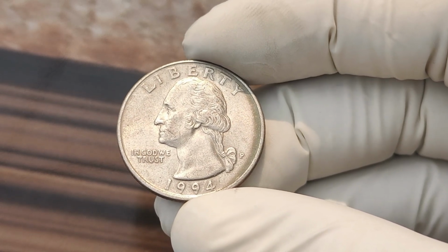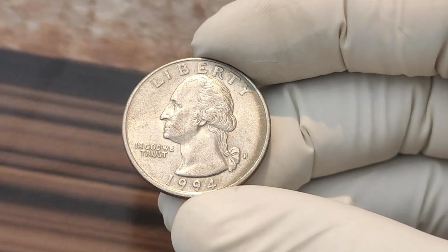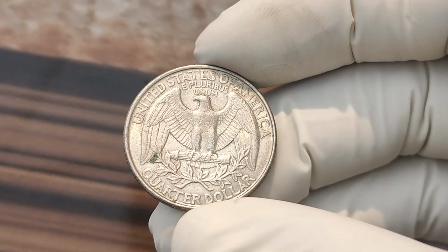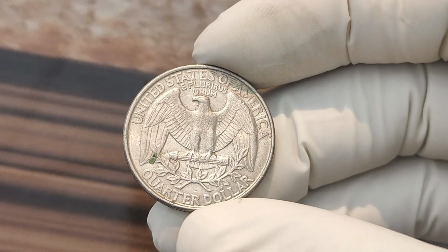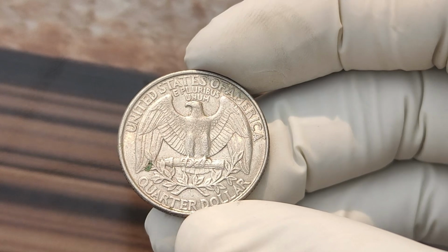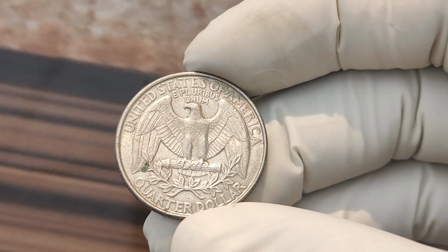If your coin looks uncirculated or pristine, consider sending it to a professional grading service like PCGS or NGC. Look up recent auction results for similar coins. If you think you've hit the jackpot, sell through reputable coin dealers or auction houses.